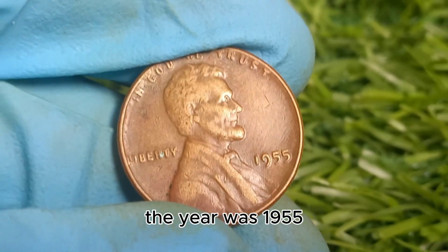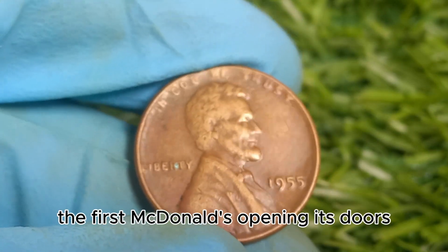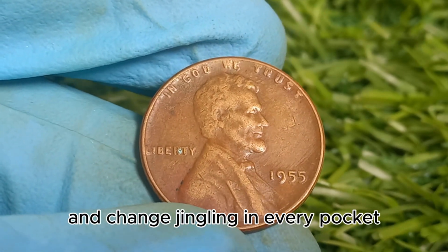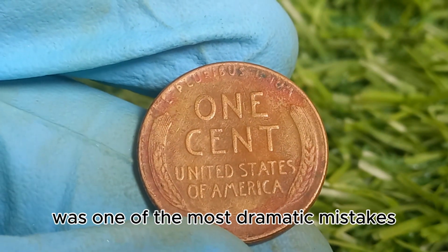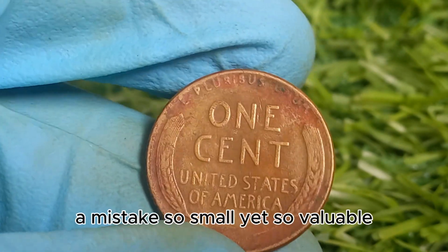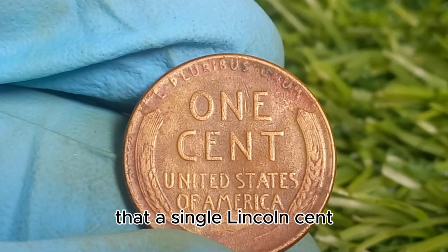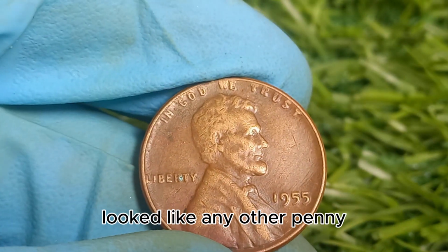The year was 1955. America was buzzing with Elvis on the radio, the first McDonald's opening its doors, and change jingling in every pocket. But hidden among those ordinary pennies was one of the most dramatic mistakes the U.S. Mint had ever made. A mistake so small, yet so valuable, that a single Lincoln cent could turn an everyday person into a millionaire. It looked like any other penny.